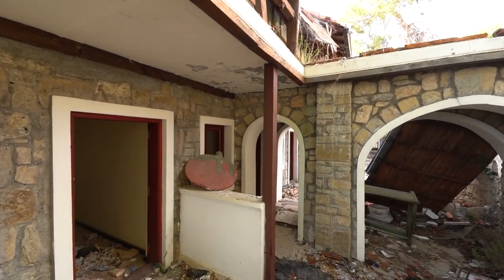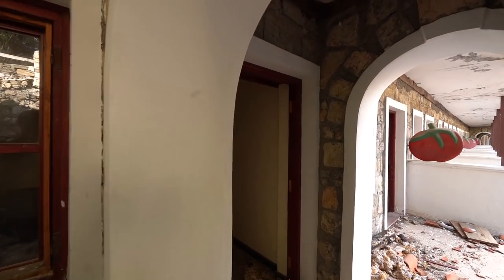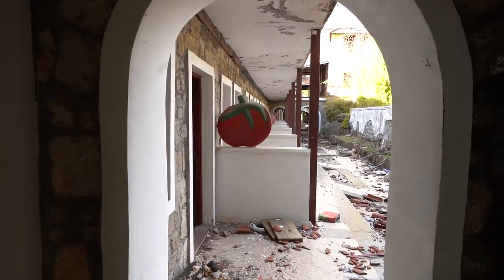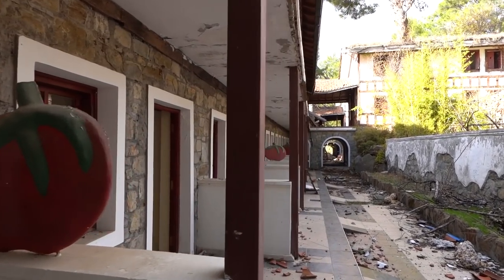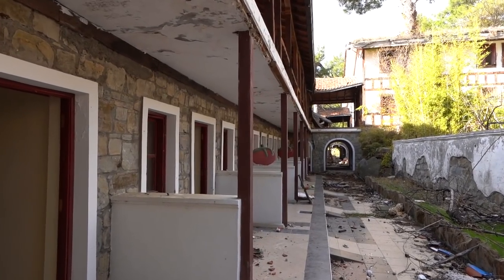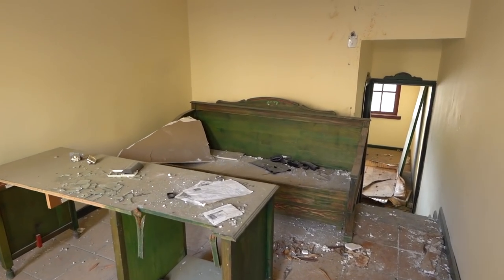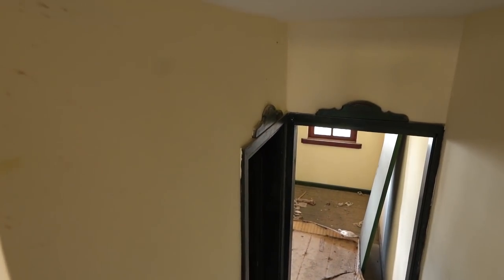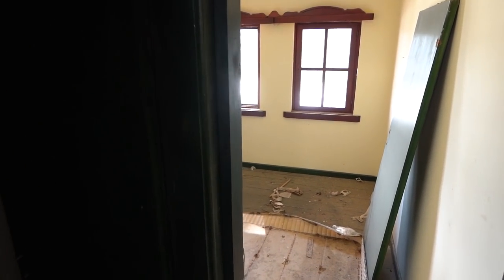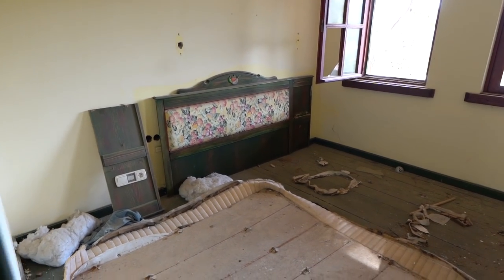Oh, slippery. So I guess this was an accommodation too. Let's check if we can verify it. Yep. Bedroom.